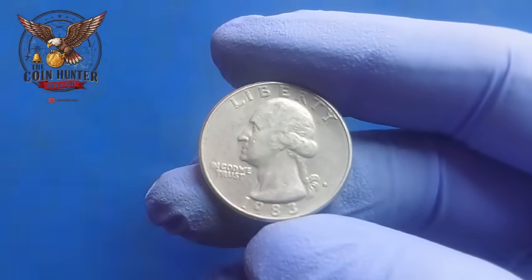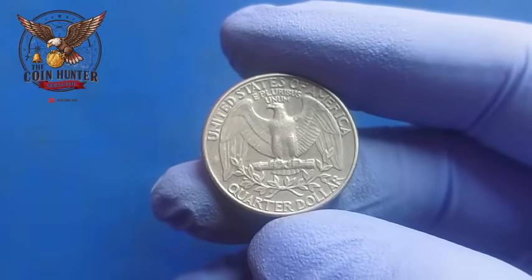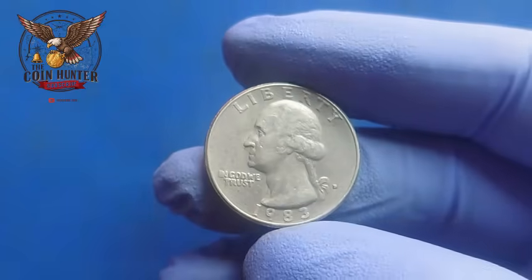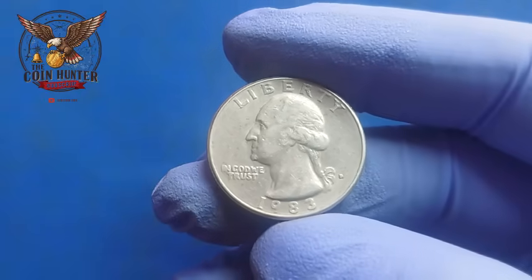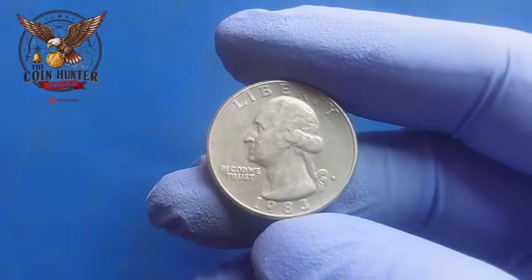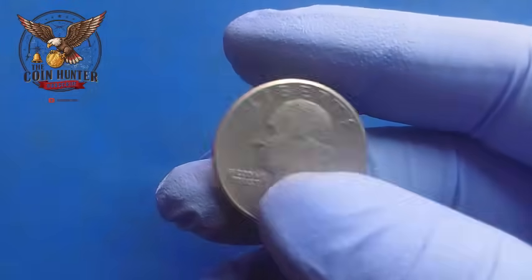The first specimen wasn't discovered until 2001, when a professional numismatist named Richard Peterson was conducting an in-depth study of Washington quarters from the 1980s and decided to weigh a large sample of coins to establish baseline data for his research. When he weighed a 1983 D quarter and saw it come in significantly underweight, his first thought was that his scale was malfunctioning. But after checking the calibration and weighing the coin multiple times, he realized he might have discovered something extraordinary.